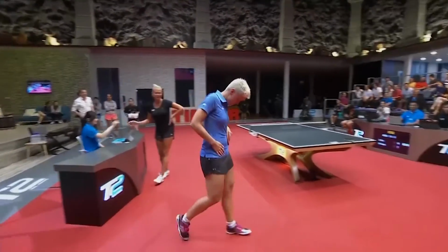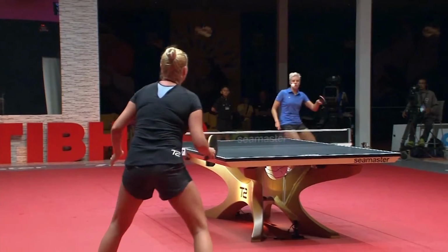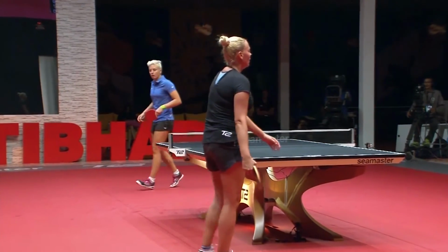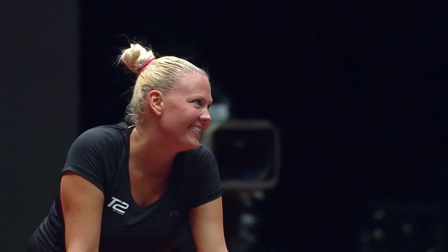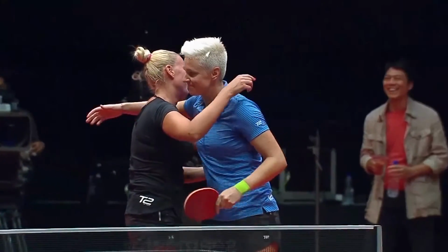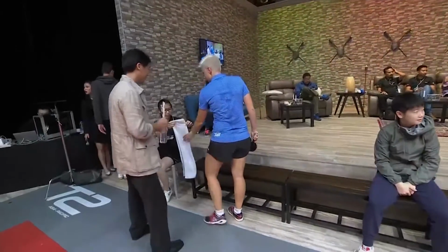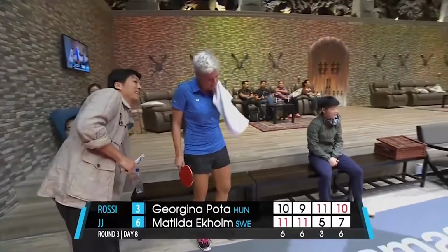Oh, both sides enjoyed that. Excellent work from both of them, and it ends as even, two games apiece. Real smart play by Ekholm there, knowing that if she tried to attack, she could miss. So let's just try and run down the clock. It's a very Swedish style, being flary, lobbing away from the table. Well, Jorgen Oskolf was just toweling down like a boxer in a corner.